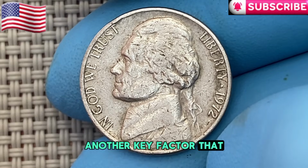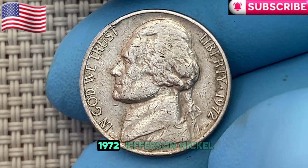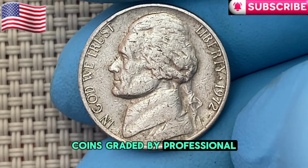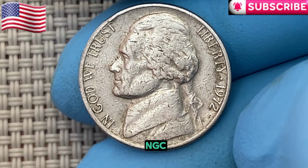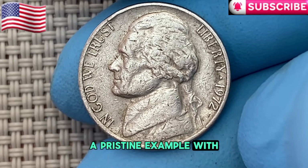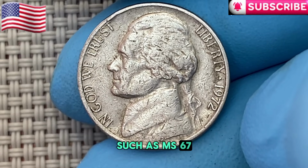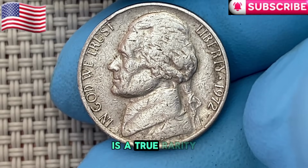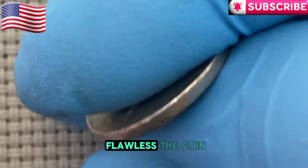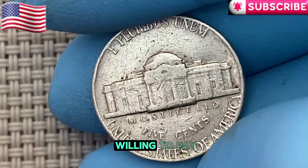Another key factor that impacts the value of the 1972 Jefferson nickel is its condition. Coins graded by professional services like PCGS or NGC often fetch higher prices. A pristine example with a high grade, such as MS67 or higher, is a true rarity and can command staggering sums. The cleaner and more flawless the coin, the more collectors are willing to pay.